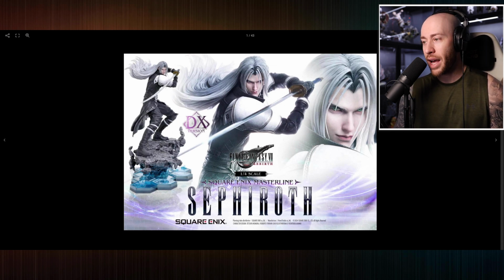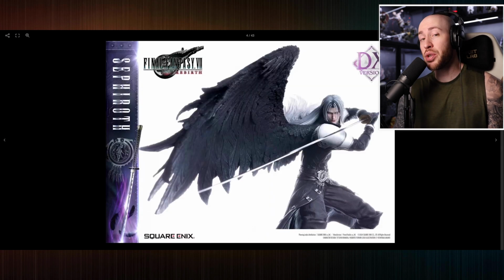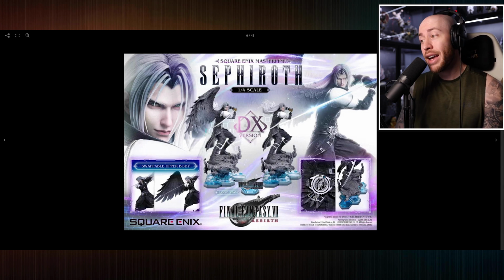So Sephiroth here, you can see the DX version. You get the wing or without the wing, just depends on which look you prefer and what type of space you have available to you. For me, I prefer the wing. I think the wing is badass. I've always enjoyed it. I like that part of his character. So for me, I'm going to be using the wing. The look without the wing, yeah, it's cool.